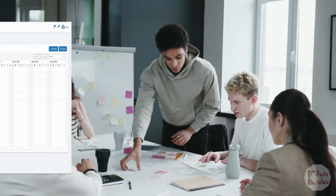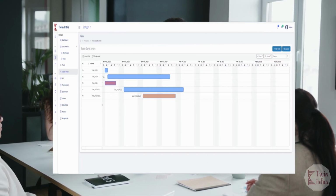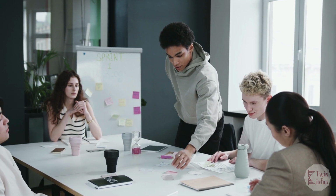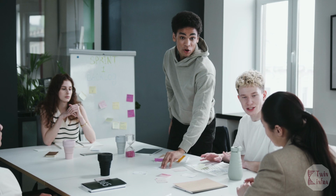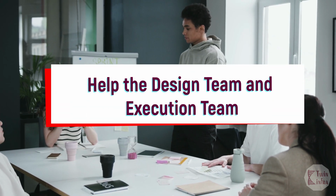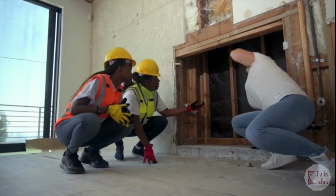This simple, yet intuitive project management interface ensures that all stakeholders of a project are in sync with what's happening, what is to be done, and what actions are to be taken to overcome bottlenecks. Twin Infra's collaborative project insights help the design team and execution team to work efficiently and deliver projects on time.